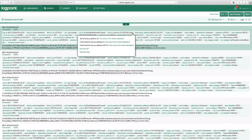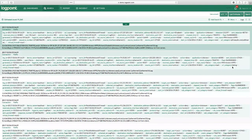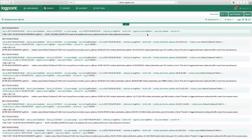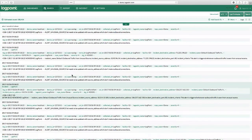We can as well start building from this as well. So we can say, yeah, we want to see the top 10 source addresses. And this could be the same for the user, we could do it on the port, the application being used, anything you like, and we can start building up from that. We can also just start clicking through, and then we can see each individual one, or if we maybe go back and have a look at something else, we can say, yeah, let's jump into maybe the specific LogPoint collector, or what type it came through, the device name, etc. We can do that.